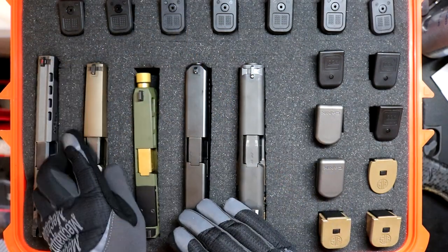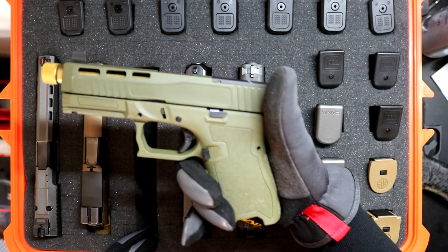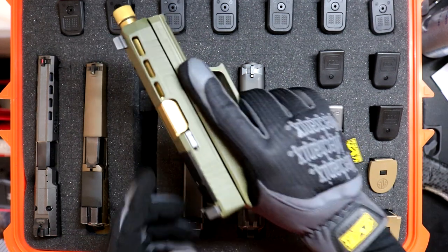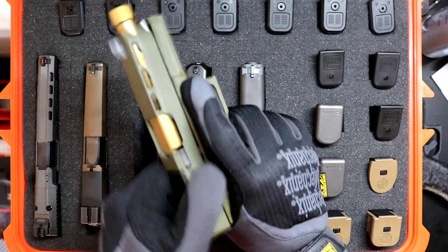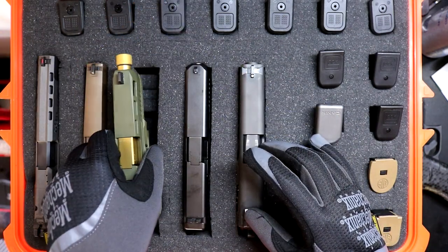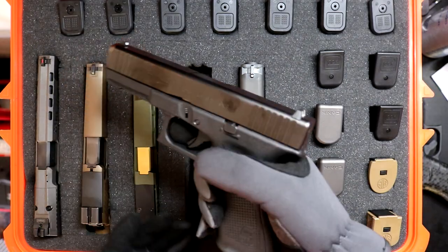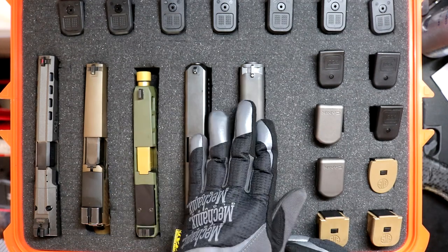Safe. One of my favorites, my PSA Dagger. I say it's one of my favorites because it's cheap and it hasn't let me down, man. It's affordable and it functions just as good as my Glocks. Clear. But yeah, houses my PSA Dagger. Houses my Glock 17. Clear. 17 back in its slot. And my 45, which it does not house.